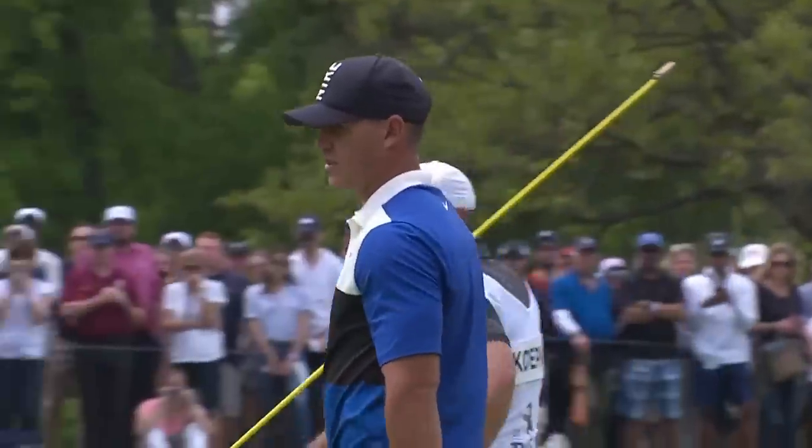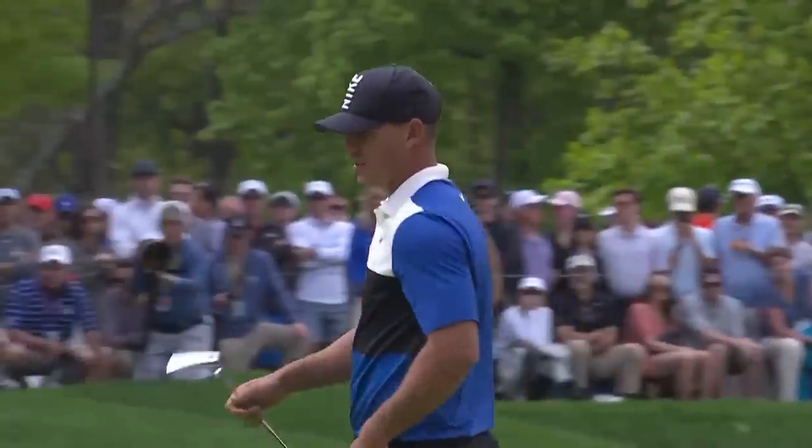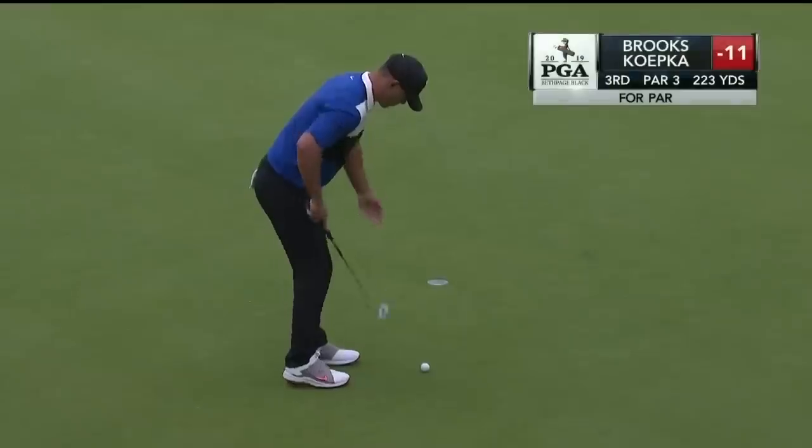Attaboy, Brooksy! Expecting it to move to his right, and it doesn't. Actually moves to the left. That's the property releasing down that way, and from 4 feet for par.